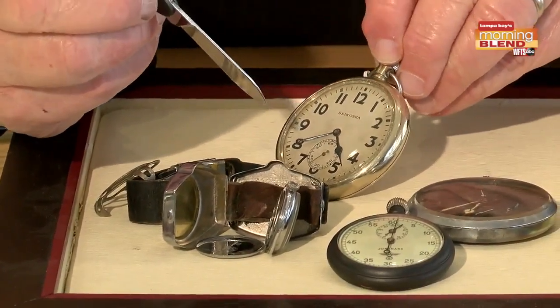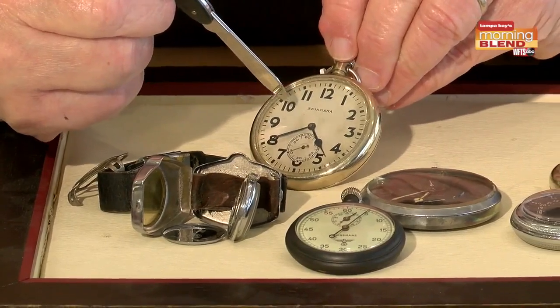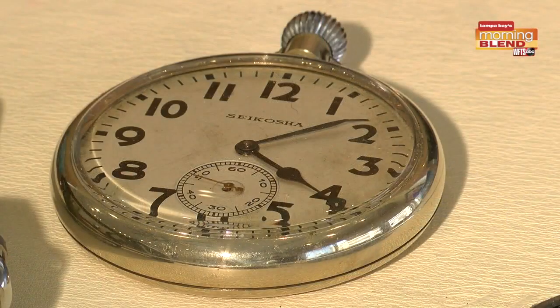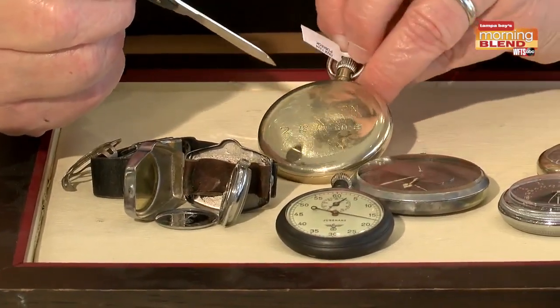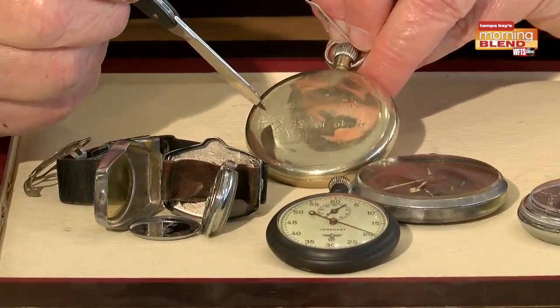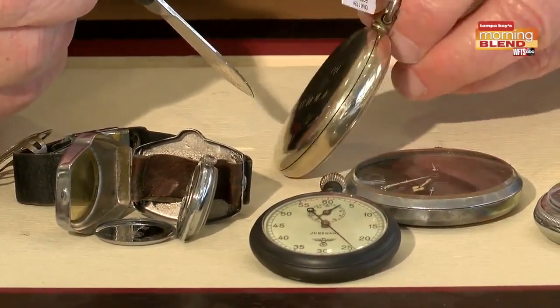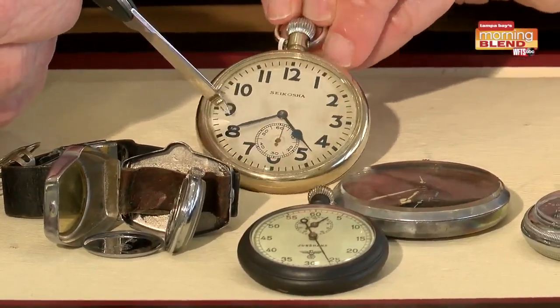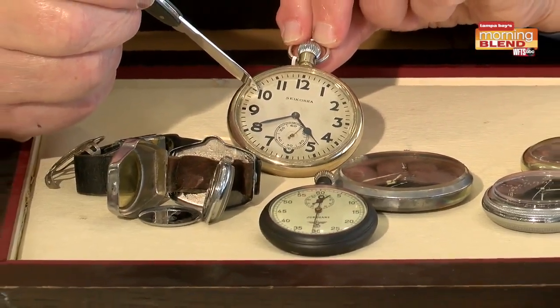And last but not least is a big Seiko, when they were called Seikosha back in the day. By the way, Seiko made clocks, kitchen clocks, they made all kinds of things. They go back over 130 years old. This is very, very cool, again, with great Japanese inscriptions on the back, which we have yet to decipher. But because of its sheer size, we're going to estimate this one to bring $1,000 to $1,500.